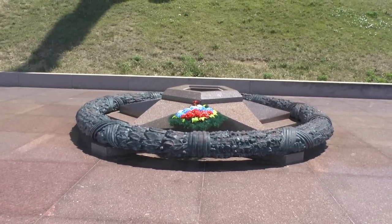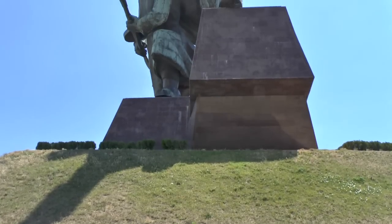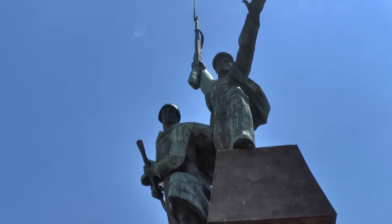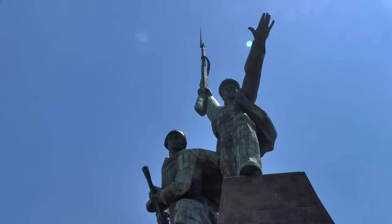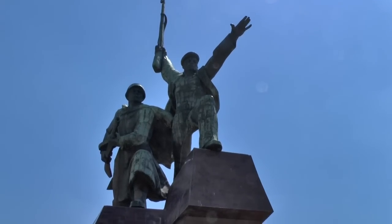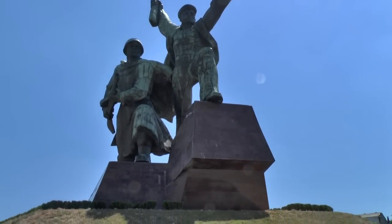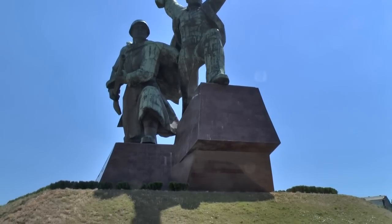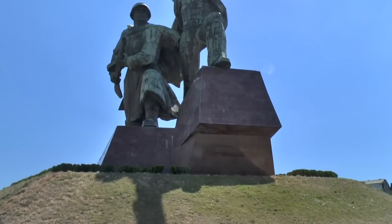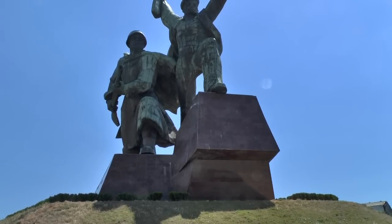And now we're at the base of the monument. I'll pan up. You can see how large this thing is. Another shot from the side. The monument is just to commemorate the soldiers lost during World War II. Which I believe is something like 26 million, compared to less than 500,000 for the U.S.